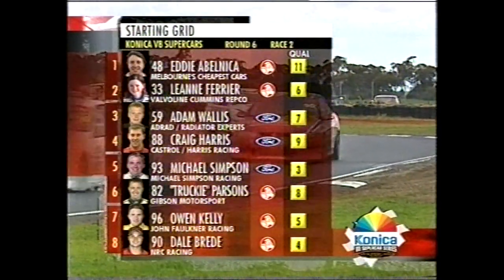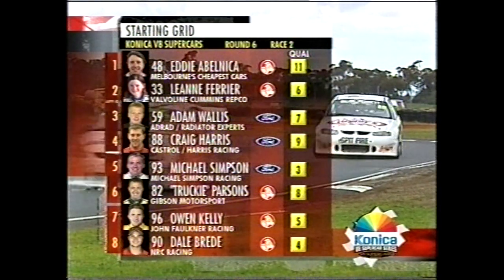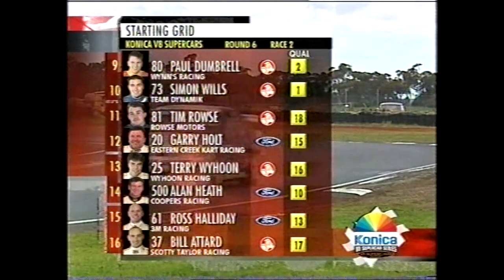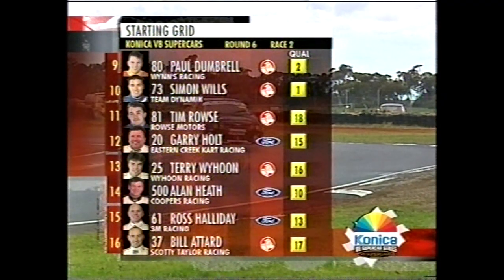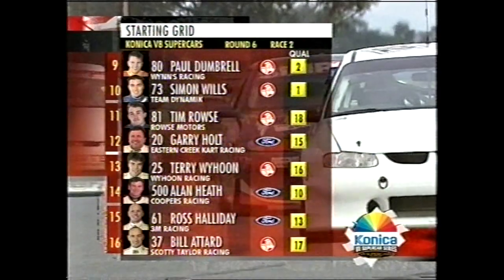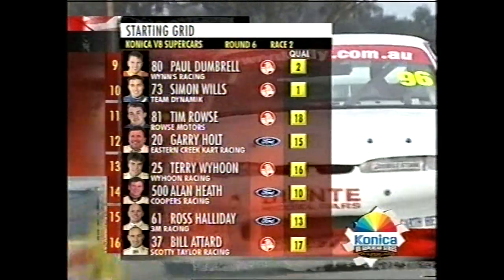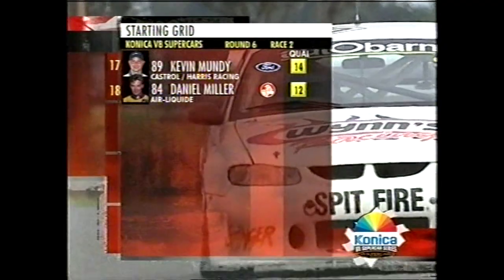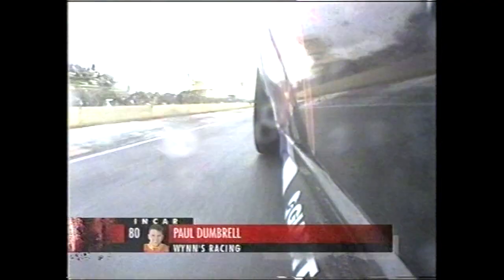This is how they'll line up. Keep in mind, this is a reverse grid race. Eddie Abel-Nisa from pole. He qualified 11th, finished 10th in the opening race. Leanne Ferrier will start beside him. If you look down the right-hand side of the starting grid there, you'll see those yellow boxes. That shows where they qualified, so you can get an idea of how the drivers are progressing throughout the day. Daniel Miller, as a result of that big spin, he'll start off the back of the grid.